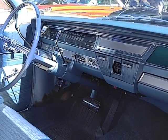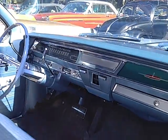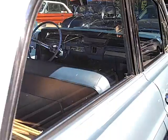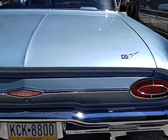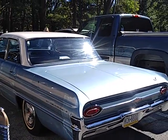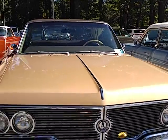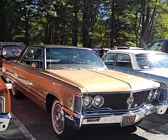Twin ashtrays, no clock, no radio. It's not radio delete. They didn't order a radio, so it's no radio. Otherwise known as radio delete, which is not entirely accurate. Nice Survivor Olds from Pennsylvania. Do they trailer it here or drive it with that low miles? This Chrysler is stunning. Wow, I'd park that next to my Buick any day.